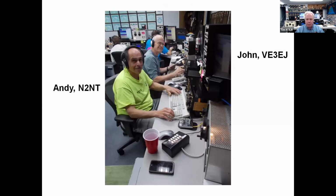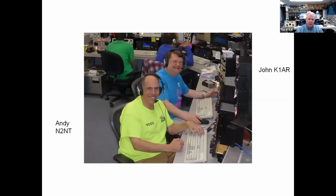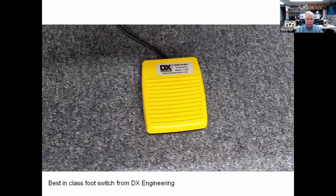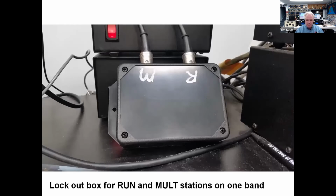And operators operating, here they are on 20 meters. Andy N2NT from Dayton, New Jersey, and John VE3NEJ from Toronto, Ontario. And John K1AR from New Hampshire. And Dave KM3T taking a little break. It's also from New Hampshire. We have operators that come from all over the world to operate here. With DX Engineering foot switch, indestructible, part of our operation here for many, many years.